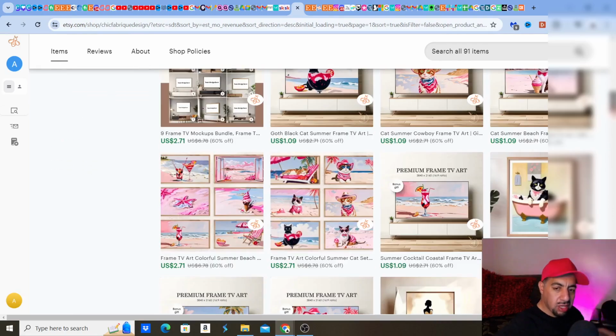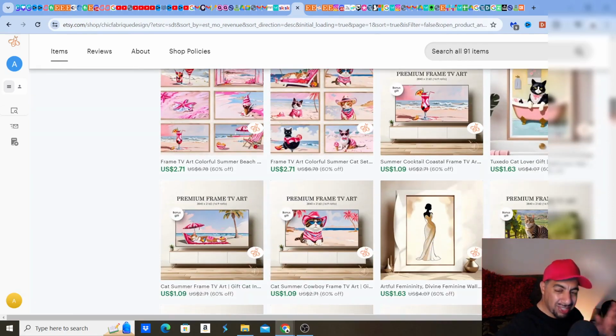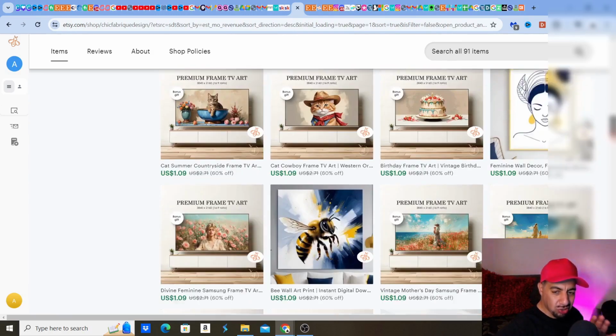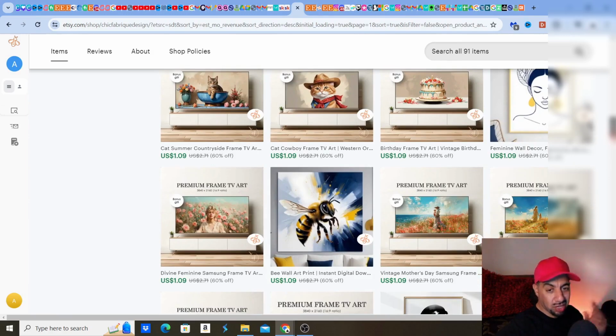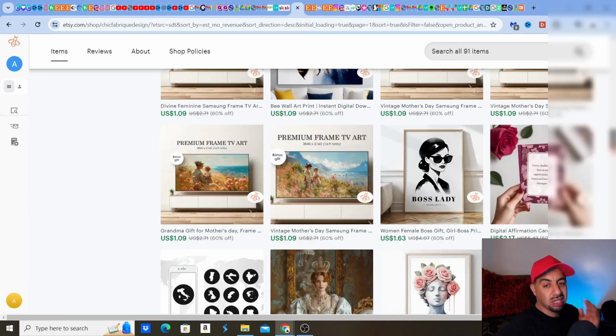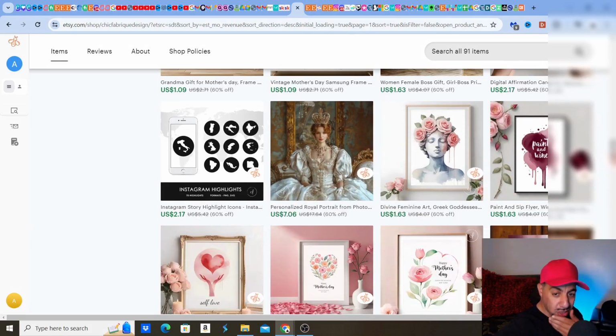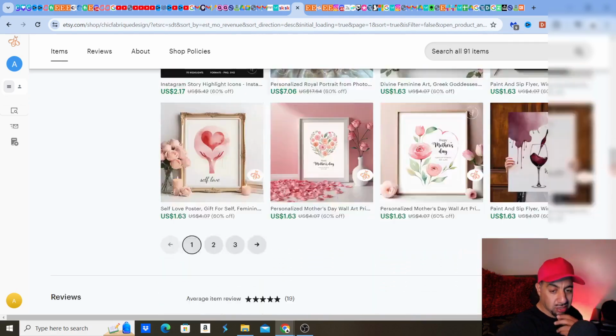You feel it, right? The only thing I would say is there are lots of different products, and I'd probably tend to try to keep it to, especially at the beginning, when you're looking at 100 or less than 100, then keep to one product, know it, own it. There's different types of things. You got affirmation cards, you got wall art, you got this personalized royal print portrait. This looks very interesting. I'm going to come back to that.